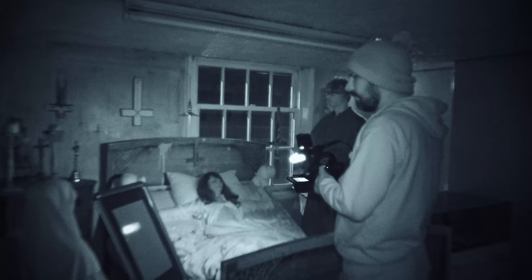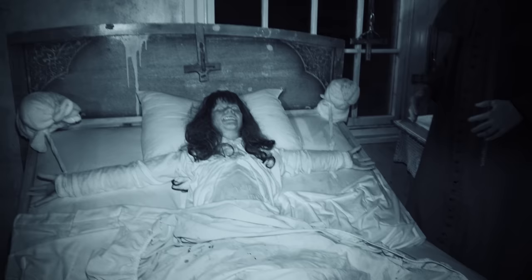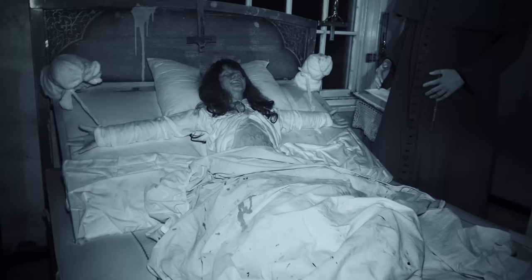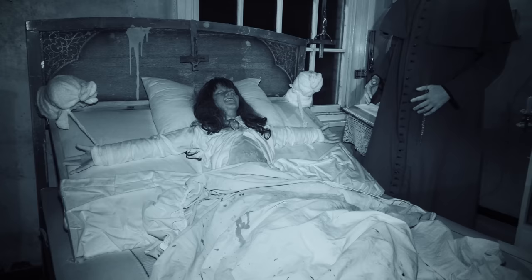This bed's pretty historic. It was featured in an exorcism of a lady who was in her 50s. Is there anything still connected to this bed? Is there an evil spirit that possessed that lady or them years ago? Are you still here?